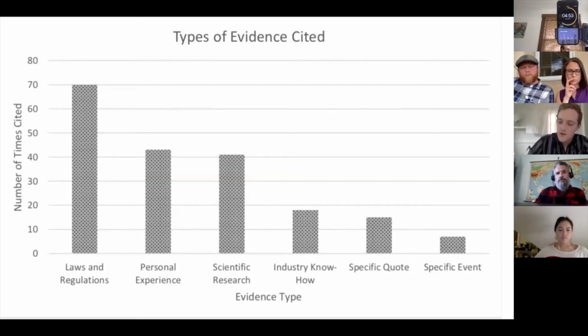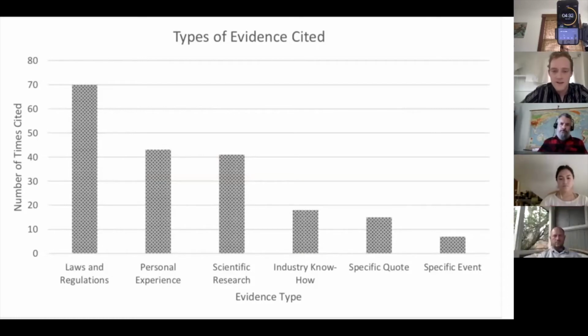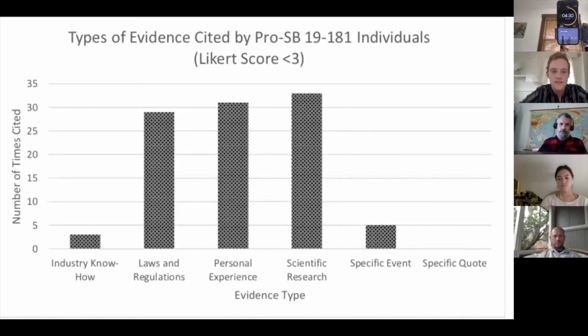More specifically, they were referencing Senate Bill 181, which was passed in 2018 and places some additional regulations on oil and gas operators. And then followed by personal experience, scientific research about oil and gas activity came in third, industry know-how, specific quotes, so I'll get into that, and then a specific event. So these are the main types of evidence cited by people who are in favor of the bill.